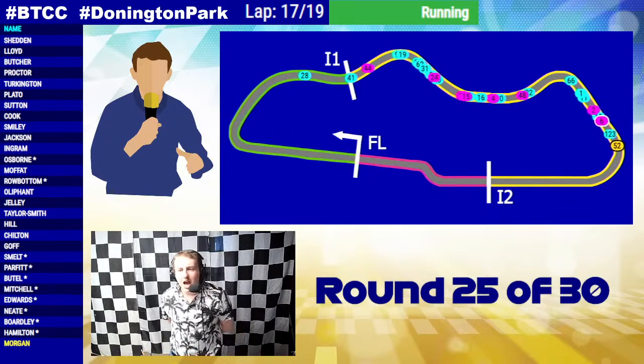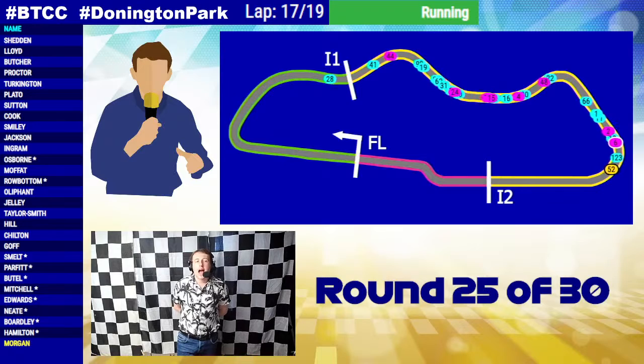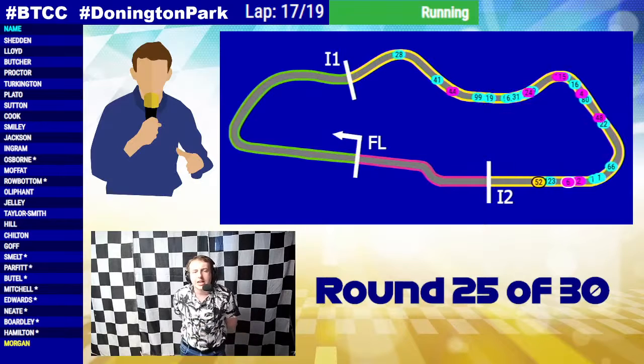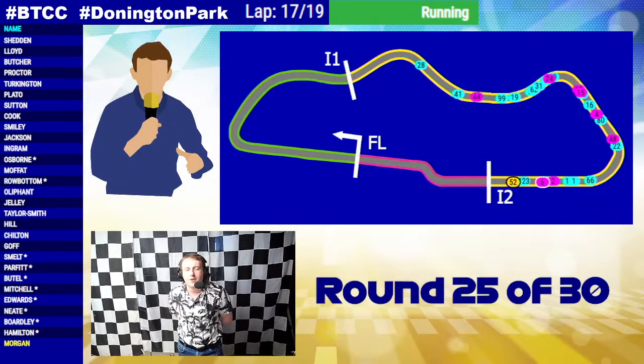As they swing up now, we join Ash Sutton, who has managed to close up on Jason Plato, and he's going late on the brakes into McLean's. Is Sutton going to have a run coming into Coppice?